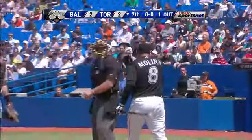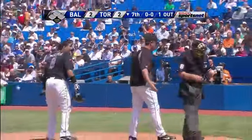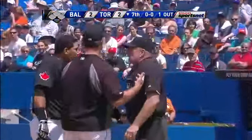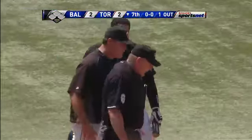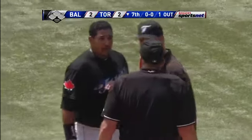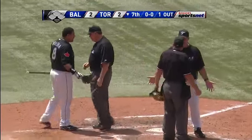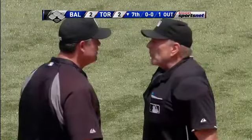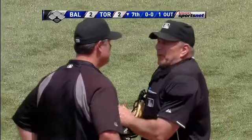He threw out Jose Molina, and that first pitch was the entire root of the problem. Bob Davidson has ejected Molina from the ballgame. He had something to say to him after that first pitch, and then when he swung at that ball for strike three, had something else to say to Bob Davidson. He's been around a long time, and he wasn't going to stay and take it. So Molina is thrown out of this ballgame, and I wonder if that changes what John Farrell is going to do if he wants to pinch hit.